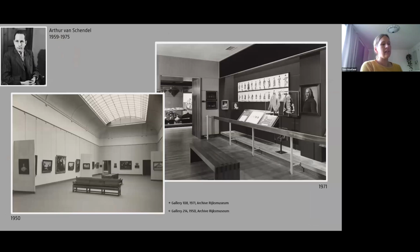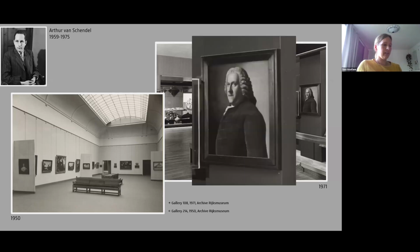The ideas of Schmid-Degener remained in fashion for the decades to follow, but in the 1960s, under director Van Schendel, around 200 paintings from the at that time separate history department were framed with so-called Elvers frames. They were designed by the architect Dick Elvers, who was involved in the exhibition and interior design of the museum. The goal was to unify the collection, and the frames that were removed, among them also original ones, were stored.